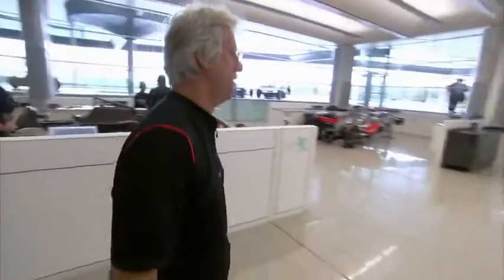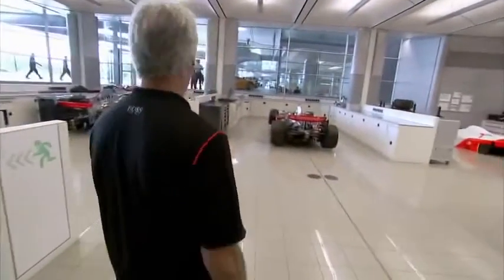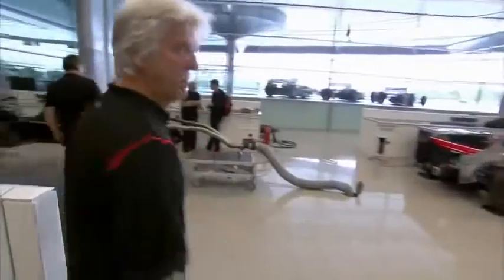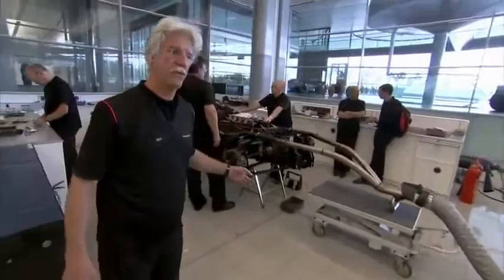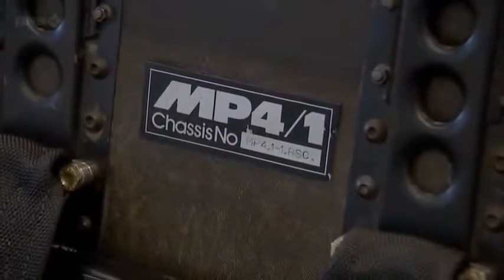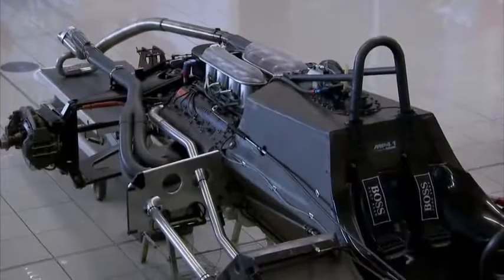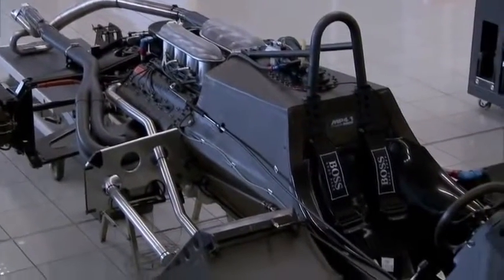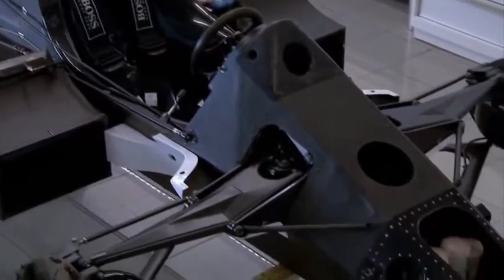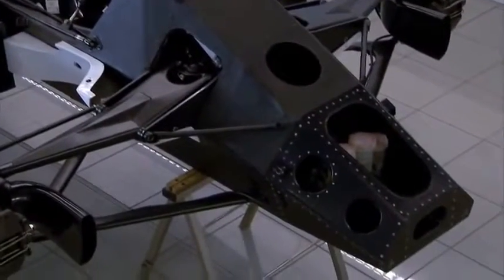This is the F1 preparation area, where we prepare the cars for demonstrations, for testing, and also we prepare our old historic cars. This is MP41, the first carbon chassis Formula One car ever made. This is an old friend of the family. The new car has its genesis in this Formula One car, the first to use a lightweight material borrowed from the aerospace industry, carbon fibre.